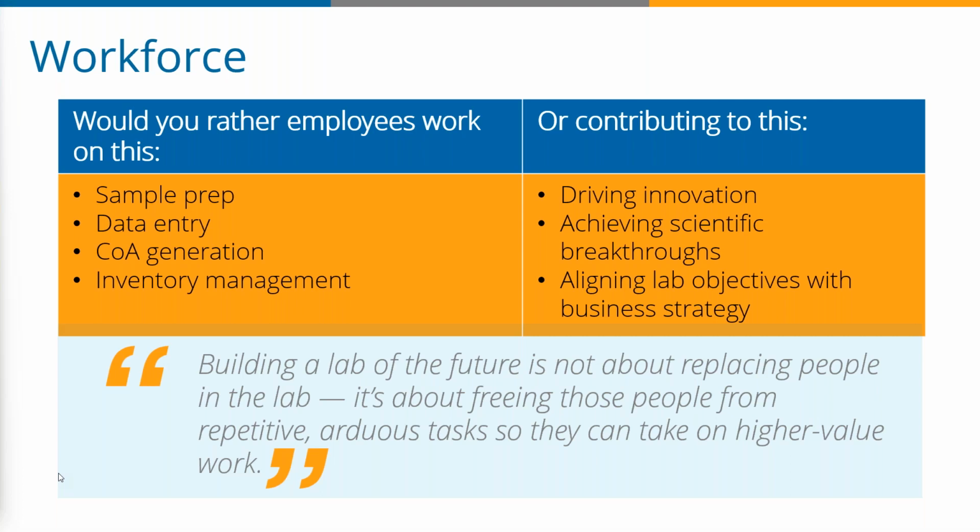The lab of the future is not about replacing people in the lab. It's about enhancing their roles and providing them with opportunities to contribute more meaningfully to scientific research, innovation, and the overall success of the organization. It creates a win-win situation where lab scientists can enjoy more fulfilling work and organizations can tap into the full potential of their workforce to drive progress and competitiveness.